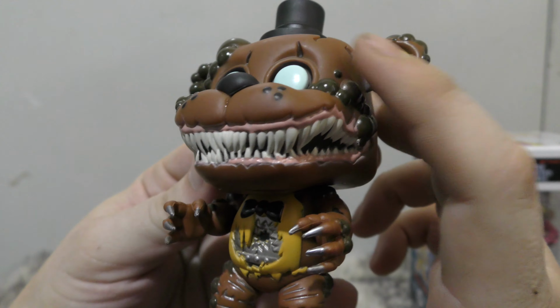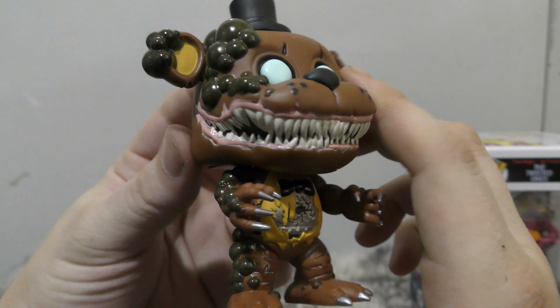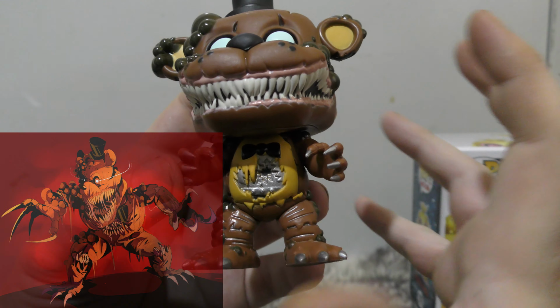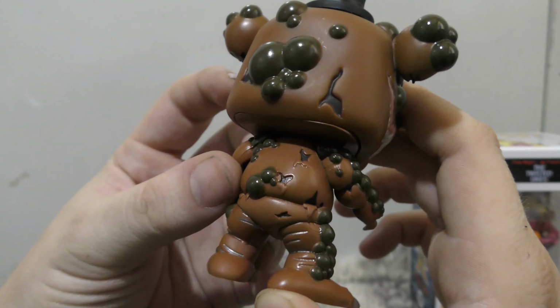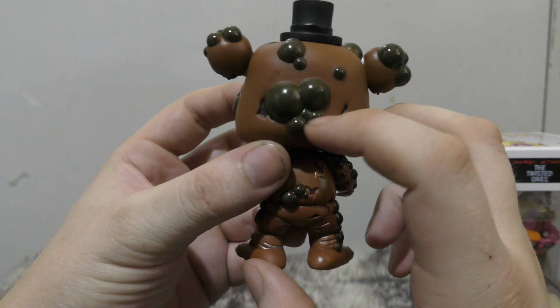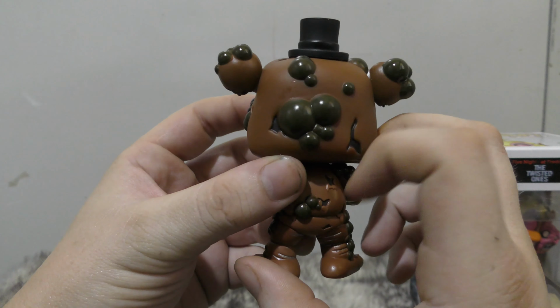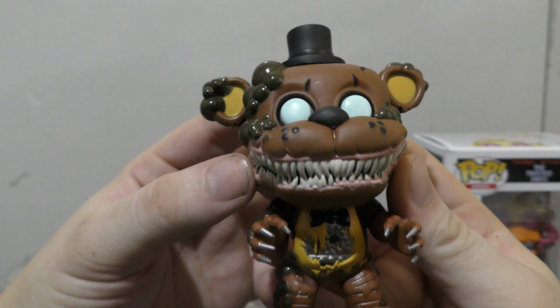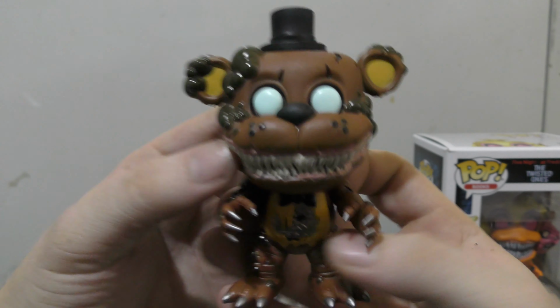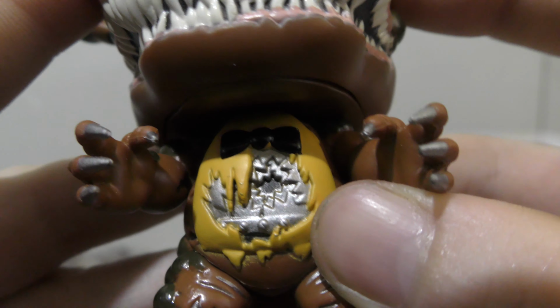Got that really demented sort of grin going on there with the teeth. Got these metallic claws, which seems like a theme also with these pops, along with the cracking of the body there with the black in there and stuff. Tons of details on here. Really like this. Now Freddy is quite a classy looking bloke. He's got a little top hat and he's got this bow tie down here as well. If we look down here, you can see the detail of the stomach.